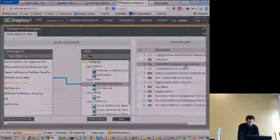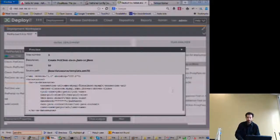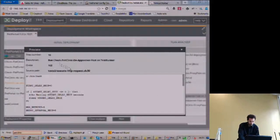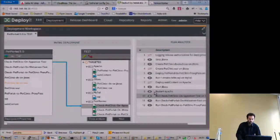If you want to have a look at what any of these things look like, you can see this is just a data source template. This is what we've delivered. It's actually FreeMarker. If you want to change it, be our guest, but frankly, you don't really want to have to write this stuff yourself. It's order 50 here, which indicates why it comes in the sequence where it does. If we have a look at this particular script, which is a test script, it's just going to invoke curl. This is order 102, that's why it's at the bottom. And this is what allows Deployit to interleave very complex deployments.